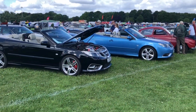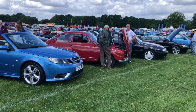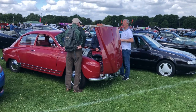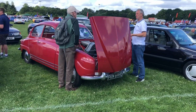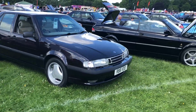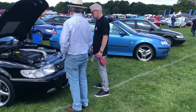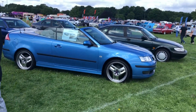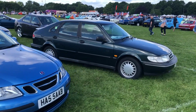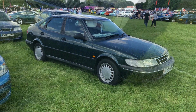So in force, the Saab Owners Club out, and a beautiful Saab. Let's have a look. Plenty of beautiful Saabs, not just one. A later 9000, a 93, and a later 93, and then the 900, which was the first GM based car, I believe. Sorry about the background noise, someone's getting a bit excitable.